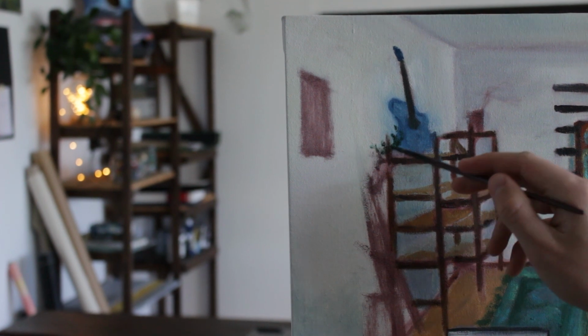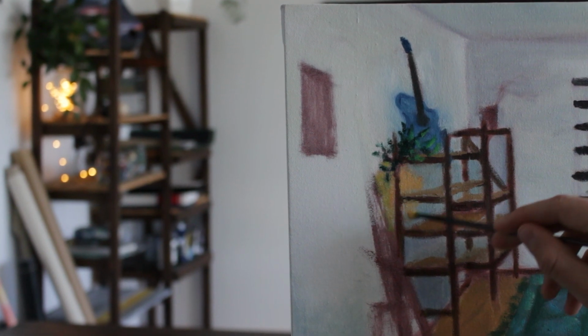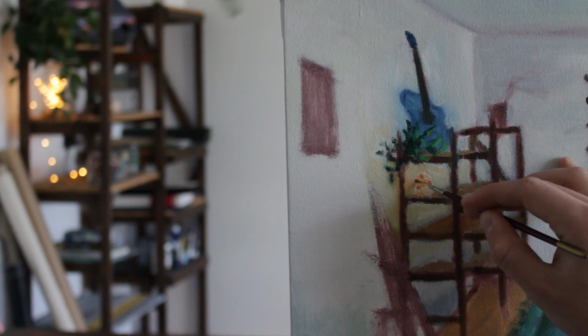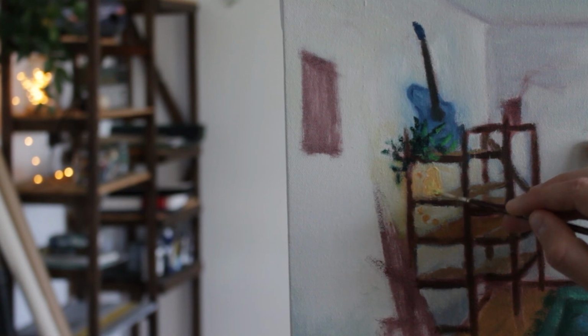And who knows, maybe I was able to capture this whole studio right before it's gone, because as much as I like it, there is nothing that lasts forever, and sometimes you got to let go of the good things in life in order to get something even better.